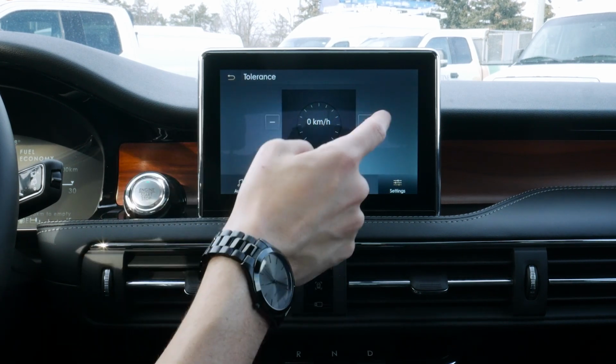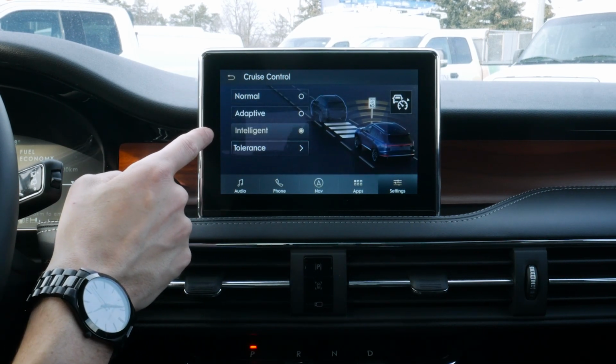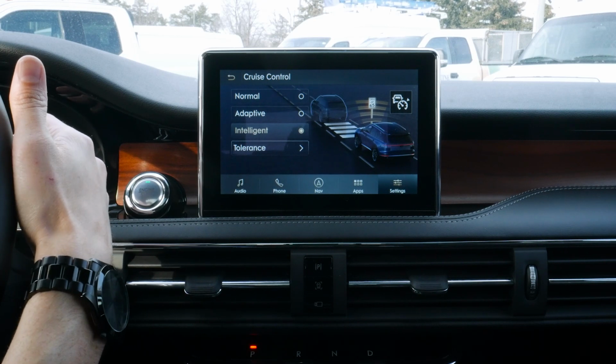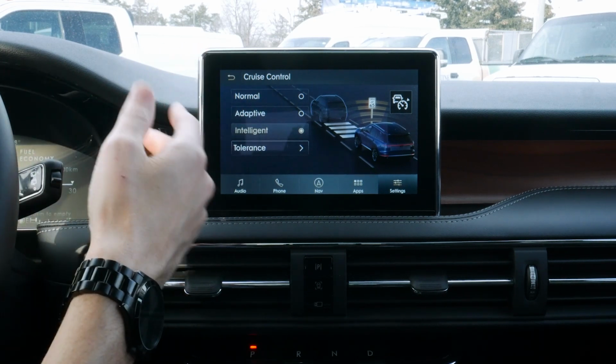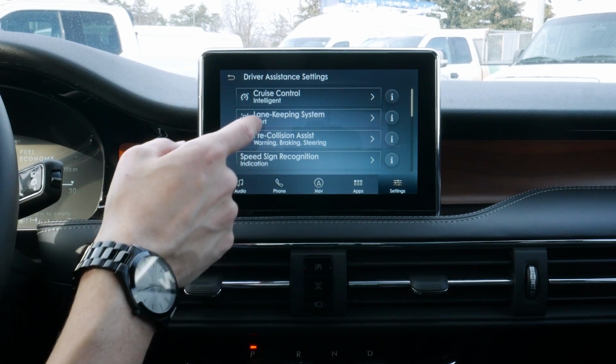So let's say it's at 2 kilometers an hour. So if, let's say, the speed is 80 kilometers an hour and it drops down to 60 kilometers an hour, it's going to adjust us 18 kilometers an hour because we've set a tolerance of 2. So it's automatically going to adjust us as necessary.